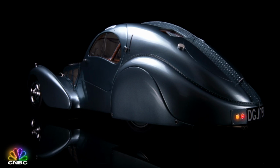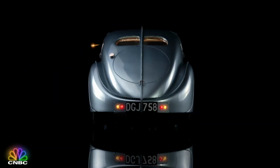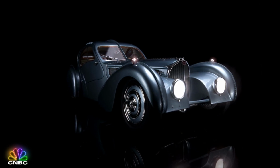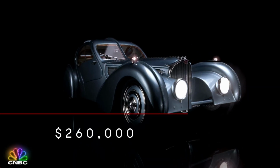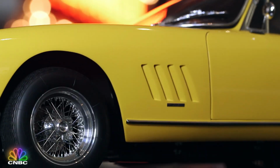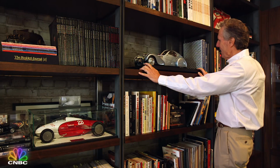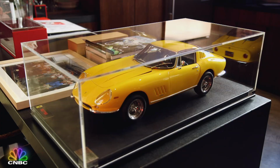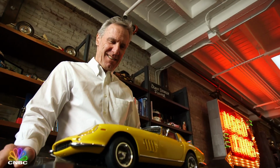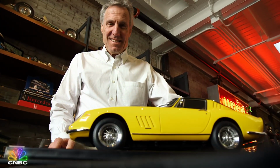It took 5,000 hours to make and includes 3,500 components. Only 3 will be offered for sale this year. The price, $260 grand each. Sure, Amalgam's models cost a pretty penny, but a client like Bruce appreciates just how little maintenance his pint-sized wheels will need. There's no better way to enjoy it without actually having to service it. It just doesn't require anything but love.